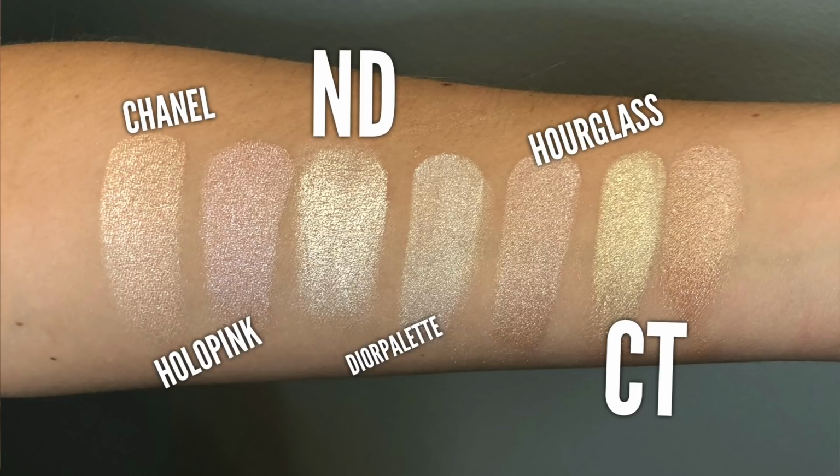And then we have the Natasha Denona, and then next to that we have the Dior palette, the first shade in there. It's definitely more of a white undertone to that one. The Hourglass, a little bit more pink, but I feel like if you mix the pink with the white, you'll probably get right around the same shade. And then the Charlotte Tilbury is not similar at all. It's darker. I just wanted to compare it so that you guys could actually see them side by side.